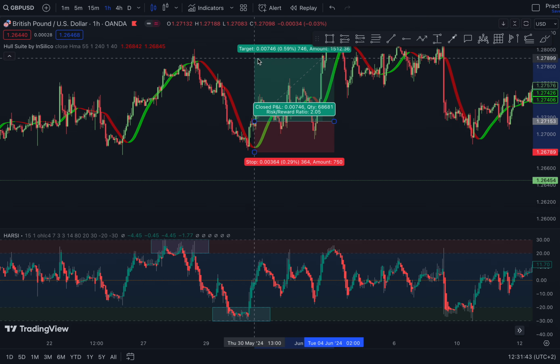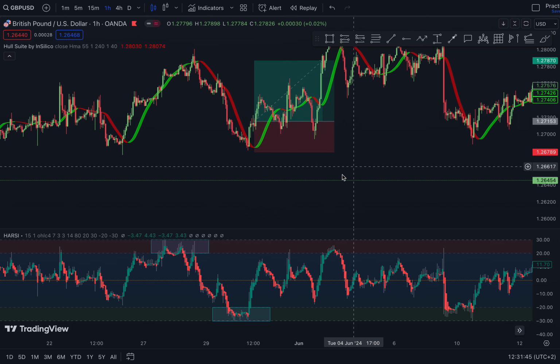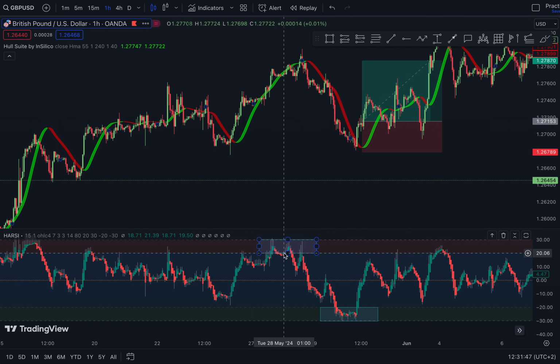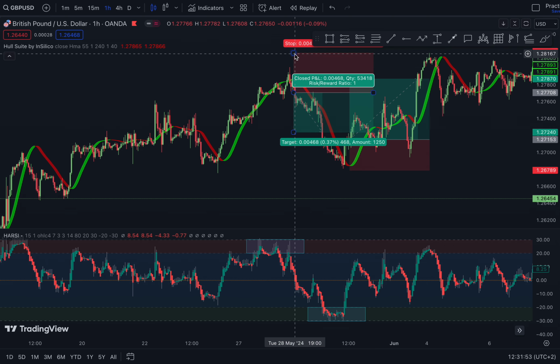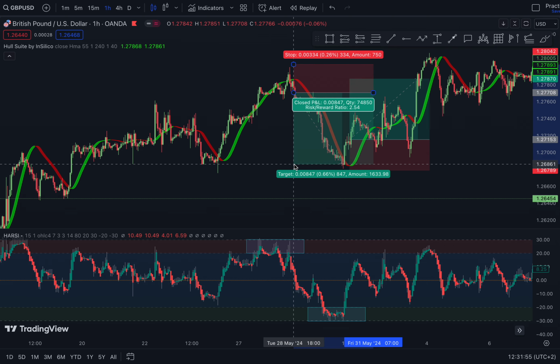And you can see we had a nice win there. It was a nice win. And whenever price is overbought, you're gonna wait for a sell on your Hull Suite. That's how simple it is.